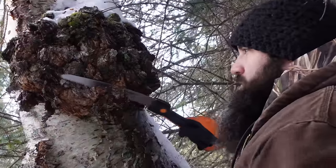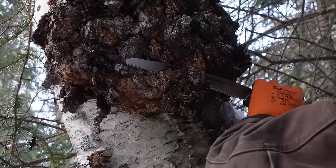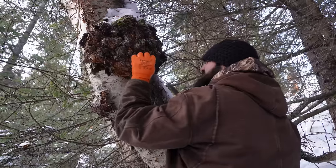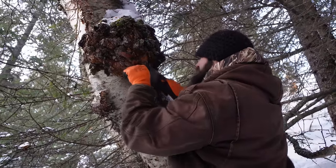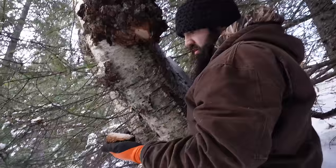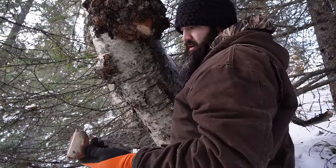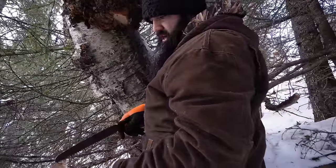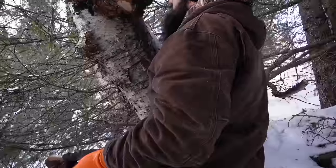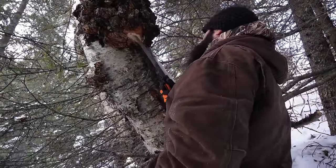It should have an orangish color inside if it's good chaga. But this kind of feels like I'm cutting wood, like I'm cutting a tree. Nope. It's wood. It's a burl. It's just a burl. Well, I feel bad for cutting that off of there now, unless just this little bit is chaga. That would be a very small amount. But there's definitely 100% a burl there.